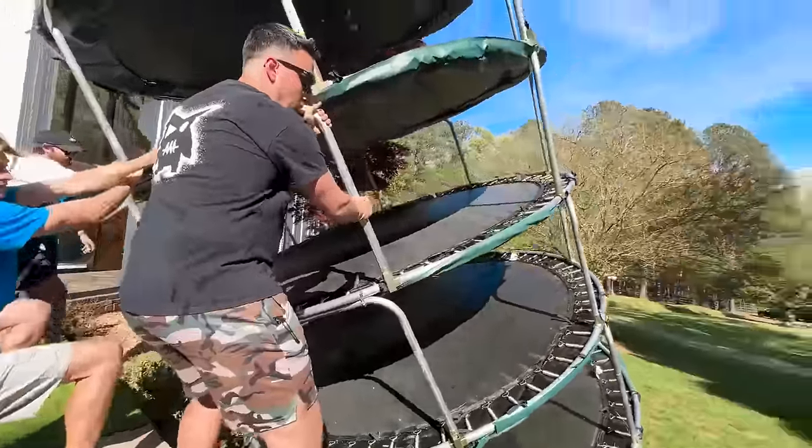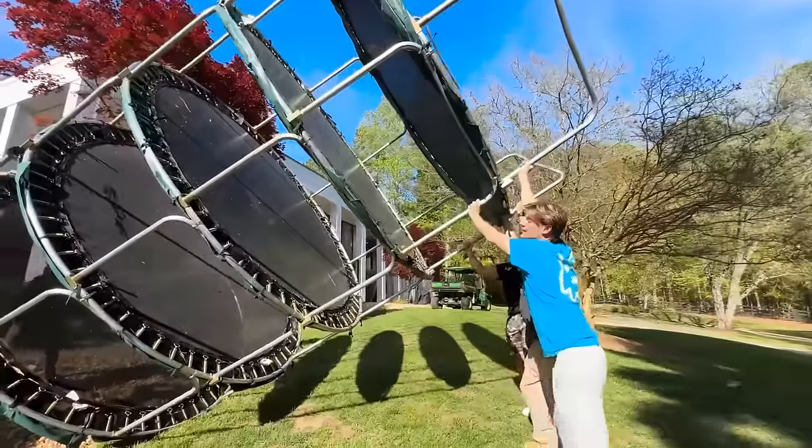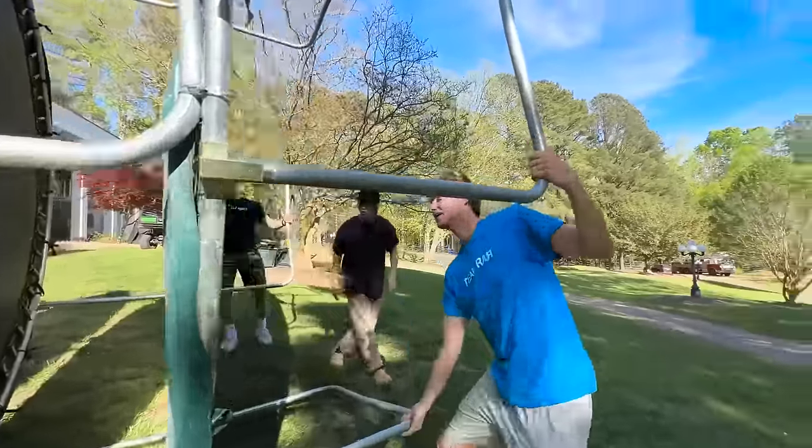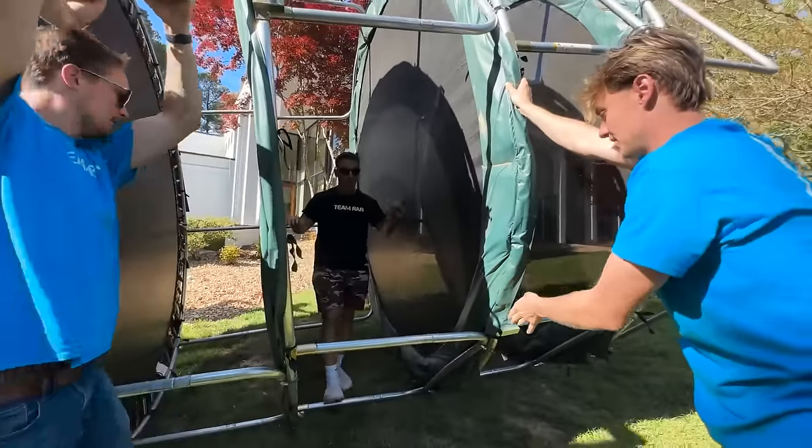That's good. Well, there it goes. Watch out for that camera. Oh, jeez. I'm holding back. Yeah. Okay. I need 5 people. Everyone just go in and stand on the bottom rung to hold it in place. This is going to be sick.